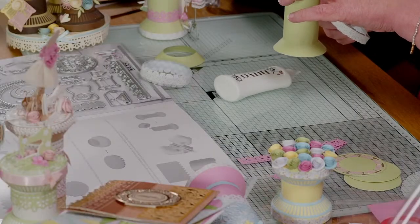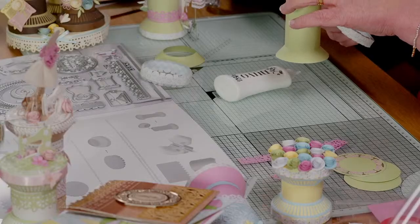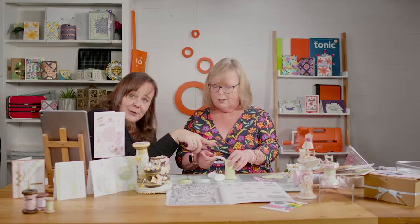I was just thinking, why is there no glue tabs on that? I'm thinking, because that's the top, Jodie. You don't need it.